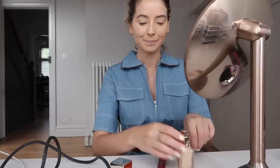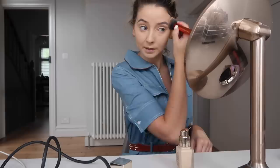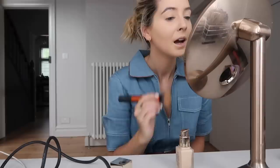I've had this in my collection for a while. They sent it to my PO box very kindly when they released it, and I just haven't reached for it. I did have a massive clear out recently and I kept it because I was like, oh, anything high coverage. Not that I actually need high coverage as much these days, but I love testing high coverage because I like to see if it really is high coverage, and this is very high coverage. I am very impressed with this.